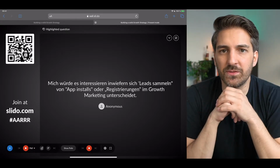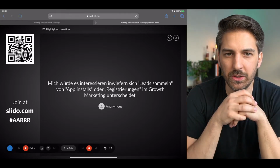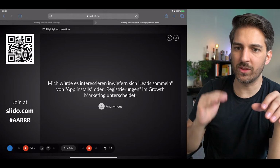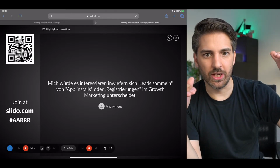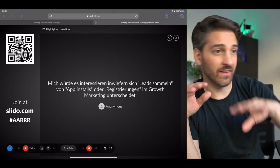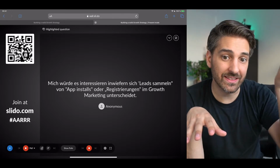The biggest difference for me is that for app installs and registrations, you have to go for the one-shot kill. People like it or not. You cannot afford to have them jump through too many hoops. Otherwise, they become too expensive. With a B2B lead gen, you can have 20 touch points until they finally become a lead. You can send them 20 emails, have them in your CRM for a year, nurture them, and then they become customers at some point. That is the biggest difference.